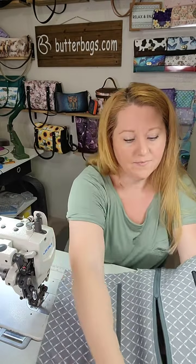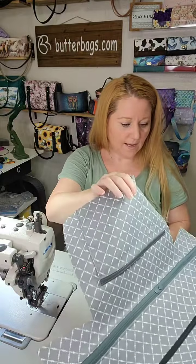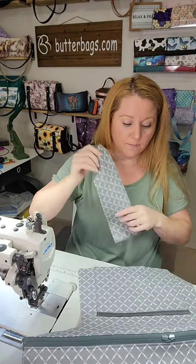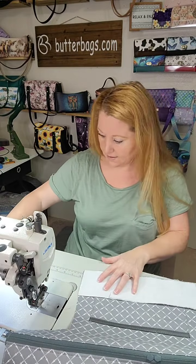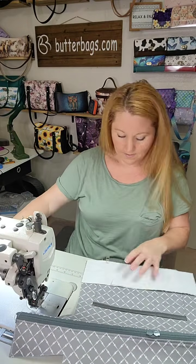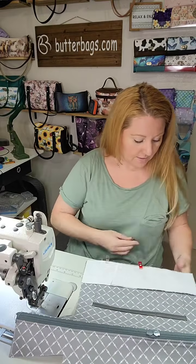Good, good, good. Alright, so now I am going to add the bottom for the interior. So we just did the bottom for the exterior. The only difference is that you don't need to top stitch this.